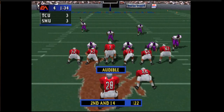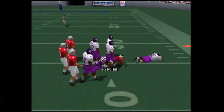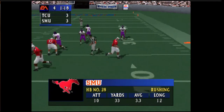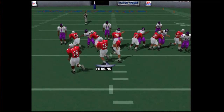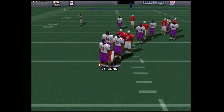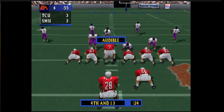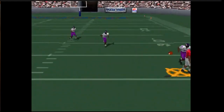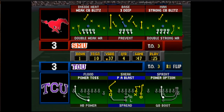Second and 14 at the 45-yard line. Run by number 28 for a gain of 12 yards. Third and 3 at the 34-yard line. Run by number 46, loss of 11 yards on the play. Fourth and 13 at the 49-yard line. Pass complete to number 6 for a gain of 7 yards.